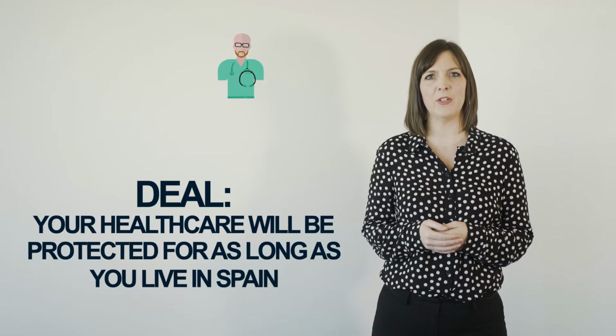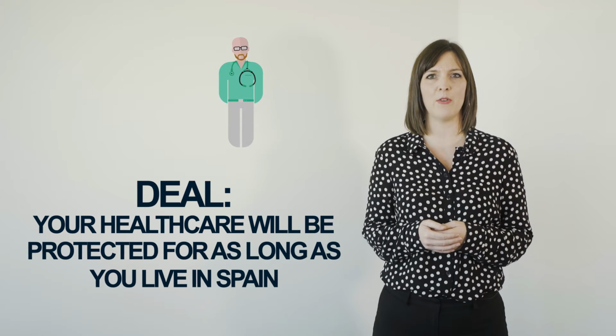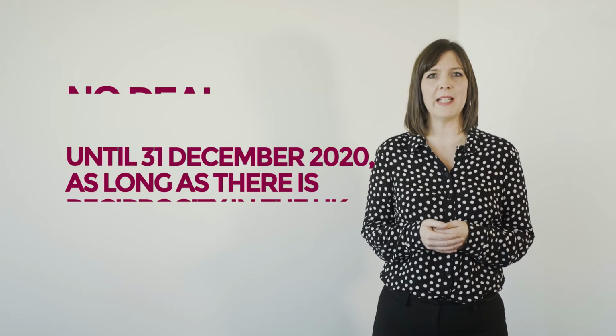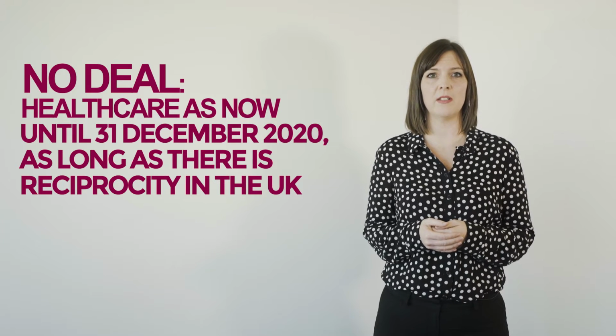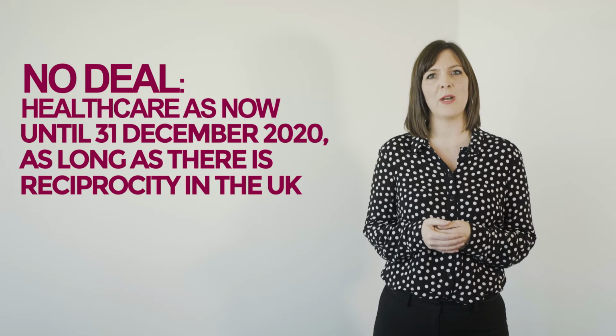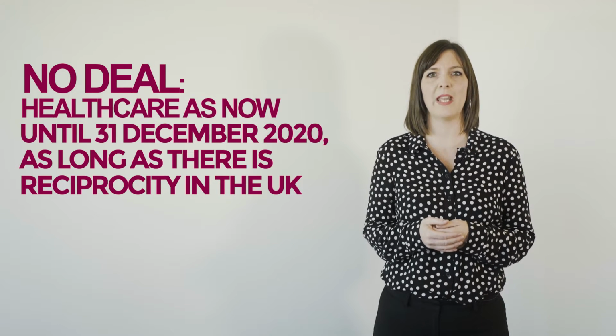It is also important to note that if we leave with a deal and you're a resident in Spain, your access to healthcare will be protected and continue as it is now for as long as you live in Spain. If we leave without a deal, the Spanish government has recently announced as part of their no-deal contingency plans that, assuming you're correctly registered, you would continue to access healthcare as you do now until the end of December 2020, as long as the UK makes the same provisions for Spanish nationals in the UK.